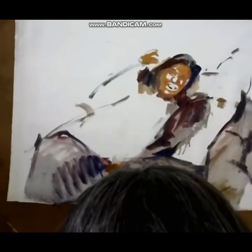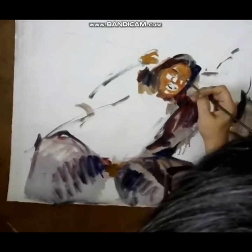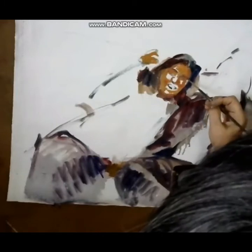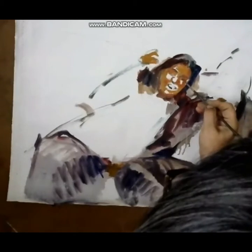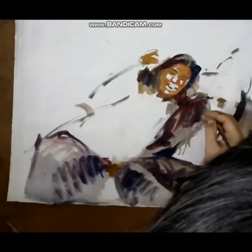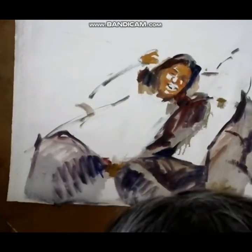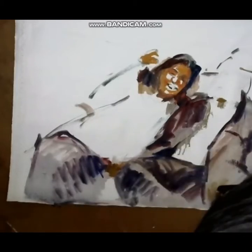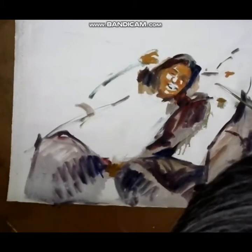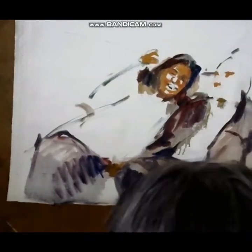I'm not using any medium and only my paints. But if they are dry, you can use linseed oil or walnut oil. You can get the features later on. I'm keeping the same colors, just laying down the dots.